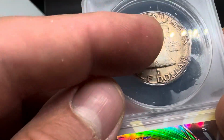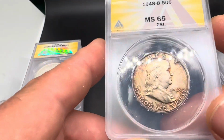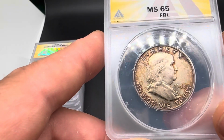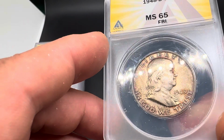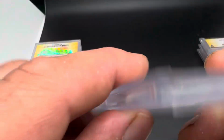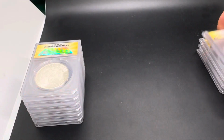It's got one good hit right there across the bell, but overall, it's a nice look to it. And it came back 65 full bell lines, actually higher than I thought. I thought this was a 63 or 64. You can see there's some hits right at the chin, some down here below the head. They might have been just a little generous on this one. Lots of little hits across the bell. But I'll take that.